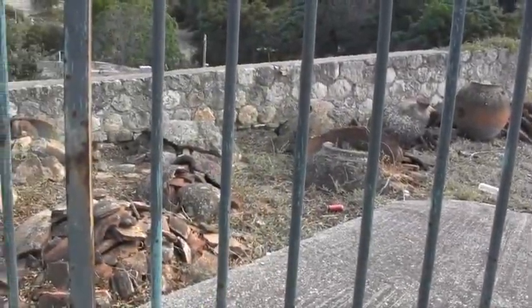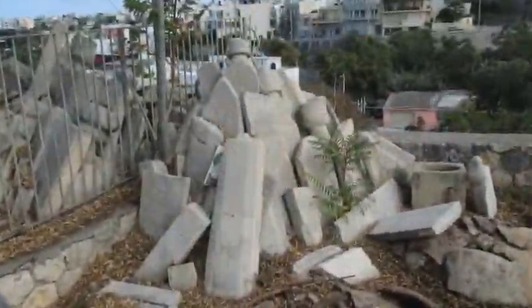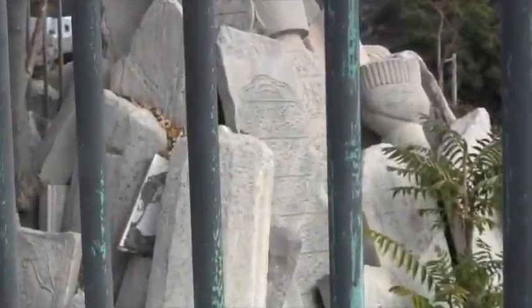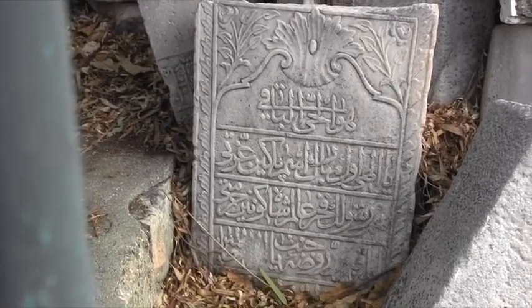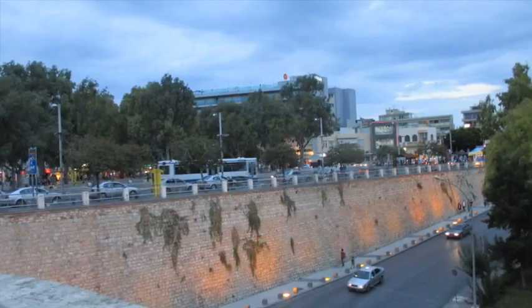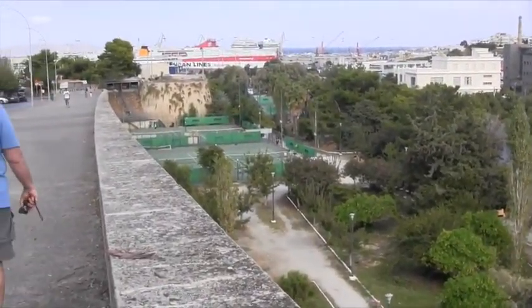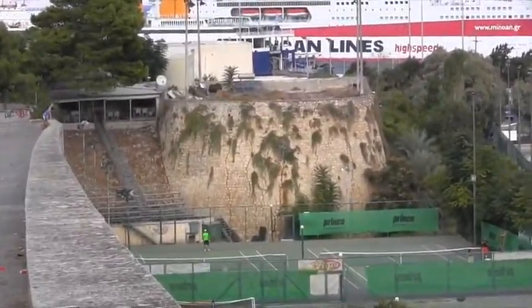Certainly lots of pot shards. These pieces of stone look like they have Arabic writing on them. There's a good one up close. Definitely Arabic. Here at top, some more of the city walls. On top of the wall, and over here is one of the 7 bastions.